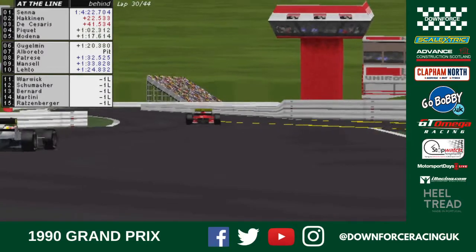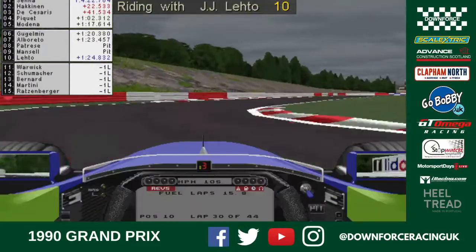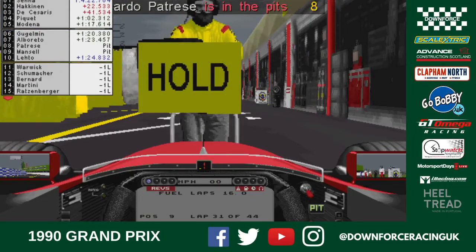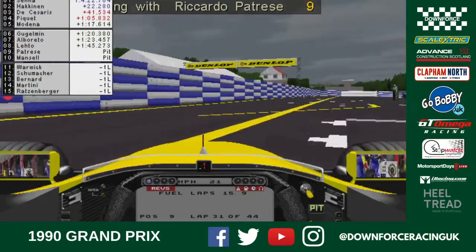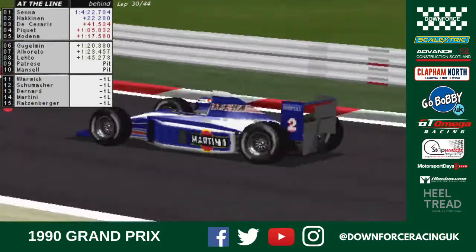And where's Leto? He has recovered behind Mansell, I do believe. So let's see what's happened to JJ Letho. Yep, there he is in 10th position. So he's still on course for a point, but there's Mansell in the pits for his pit stop. And Patrese is in pit road as well. So both Patrese and Mansell pitting together. And there is Mansell getting out. There is Patrese getting out. So it's as you were between those two. So Leto goes up into 8th place again.